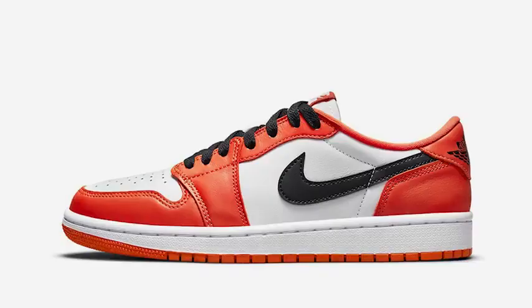Now let's take it to the final shoe. On August 31st, they are going to be releasing the Shattered Backboard OG1 Low. This has the exact same color blocking style as the Chicago, but it's just in the orange version. And again, I don't really know how I feel about orange sneakers. I'm going to give it a try. If I can get them, I'm gonna try to get them.